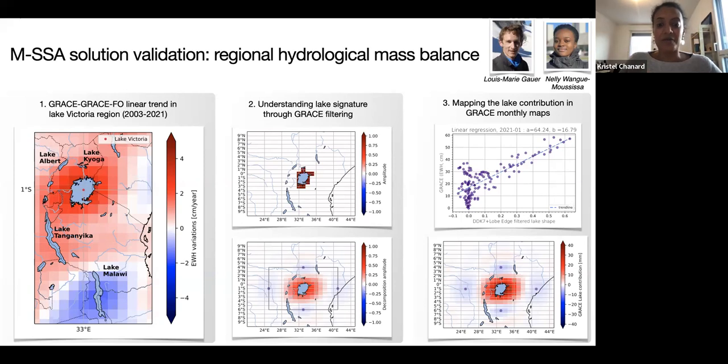So when we do this, you can see that the signal that is actually coming from the lake is spread out all around the lake because of the GRACE resolution and filtering. And it actually has artifacts of using spherical harmonics. So it's red around the lake and then has some negative values around it.